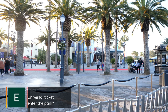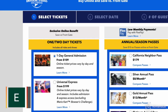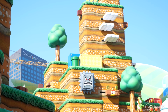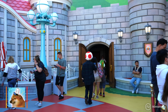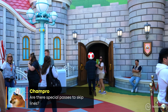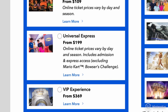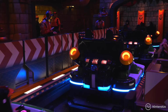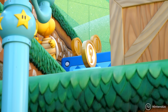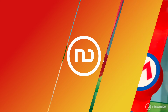Eric wants to know if you need to buy a double Universal ticket for Super Nintendo World. The basic park entry includes the pass to the Nintendo Park, so this is enough if you want to make a visit. Champro asks if there's any special passes to skip lines, and indeed, there are. Universal has a priority pass that costs $100 more and allows you to access each attraction once without waiting. Unfortunately, the Mario Kart attraction is excluded, which usually has lines of over 3 hours.